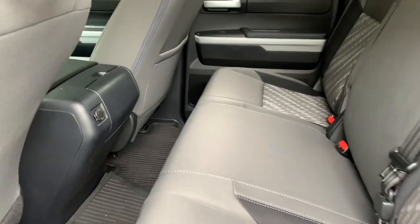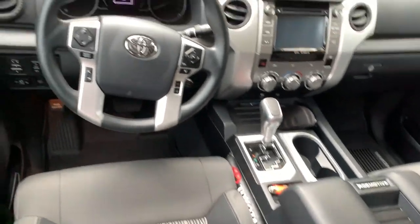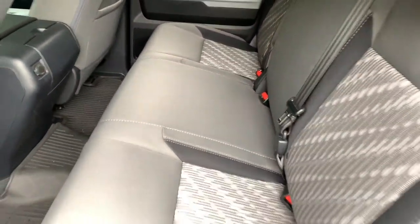updating. I don't know. It could use a little bit bigger touchscreen radio, something like that. Maybe a bit more capable radio. The Tacoma is going to have, for 2020, the 8-inch touchscreen with Apple CarPlay and Android Auto and all that. And I suppose that, yeah, the Tundra could use some updating in the tech department.